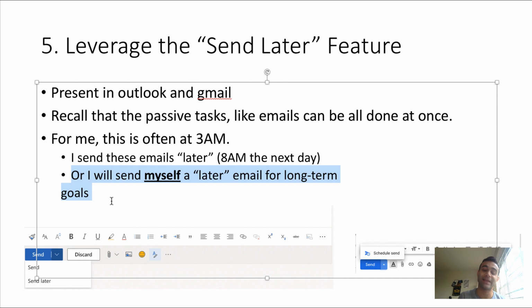The reason I like this send later feature more than I like text sometimes is because it can actually cater to the specific deadline that you want. If you know for a fact you almost always forget your mom's birthday, then maybe you should send yourself an email 3 days before your mom's birthday to remind yourself that it's coming up, right? And you can schedule these emails for months in advance. So leverage this feature. It really does help you get things done.